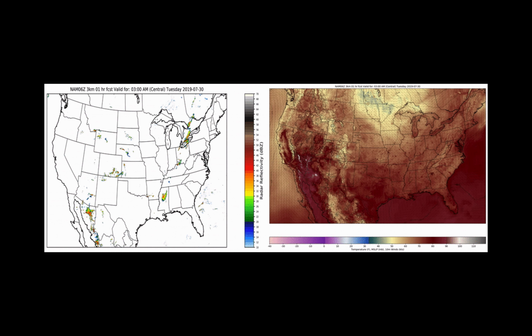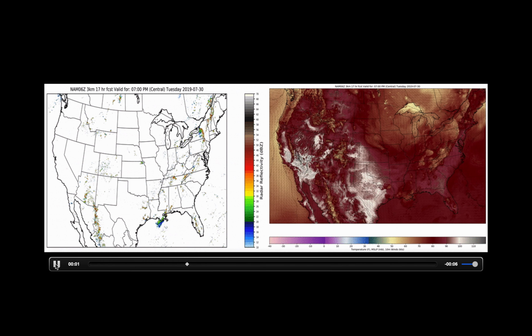So I brought up the precipitation forecast and the temperature forecast and put them side by side here from the high resolution NAM model because a lot of the focal points, a lot of the triggers here that are responsible for the showers and storms over the next couple of days show up really well with our temperature forecast here. And so let me show what I mean. Let's go ahead and play this. Let's step through time though.